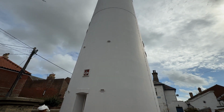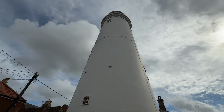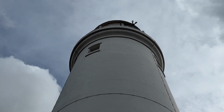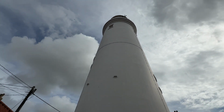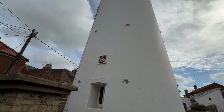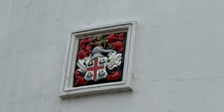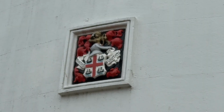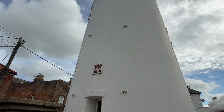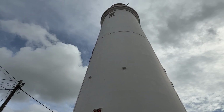We'll go all the way up. Look at that. See if we can zoom up a bit for you. I can say the sun's a bit in the wrong angle today. Just look at this crest as well. There we go. Anyway, we got there in the end. So we'll leave the old lighthouse in peace, and we'll carry on.